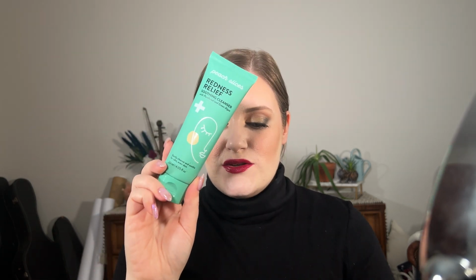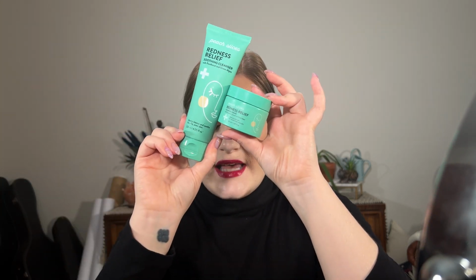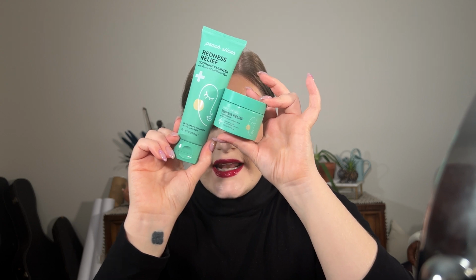We'll be talking about it in the next review, but I also picked up the Intensive Serum, which is kind of like the serum version of their toner, the Redness Relief Soothing Cleanser, which I've been using and liking, and then the Redness Relief Calming Cream. So everything in the green bottle has algae as well as Centella asiatica and snail mucin. Love all those ingredients. Love to see them in one. Love to see them under $20. So again, I couldn't contain myself.